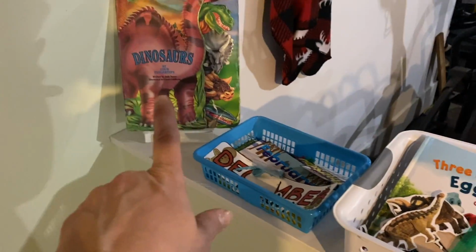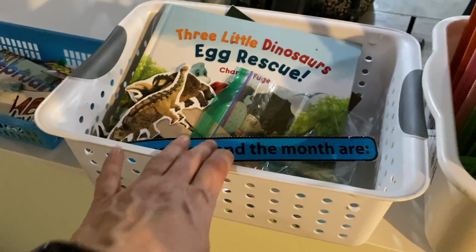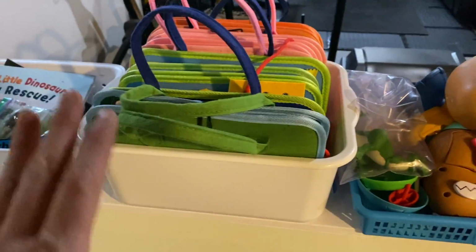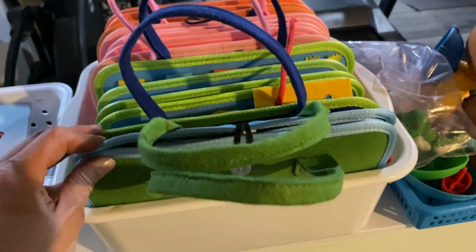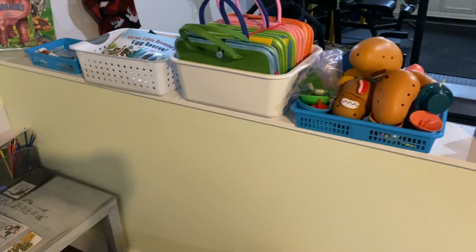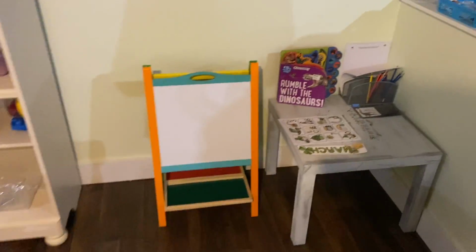Over here I have a book that I'm going to be reading for circle time tomorrow. More books and more circle time supplies, more calendar supplies. My busy books are in here. I usually take this upstairs as well as this to keep the kids entertained in the morning and then at the end of the day.